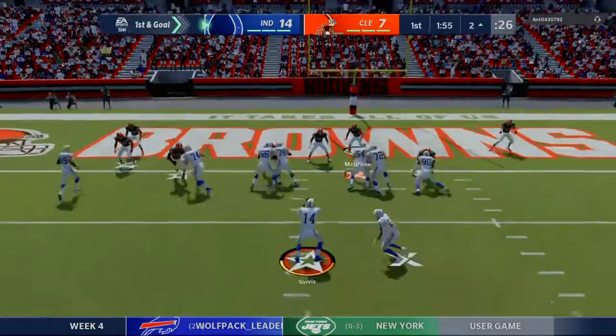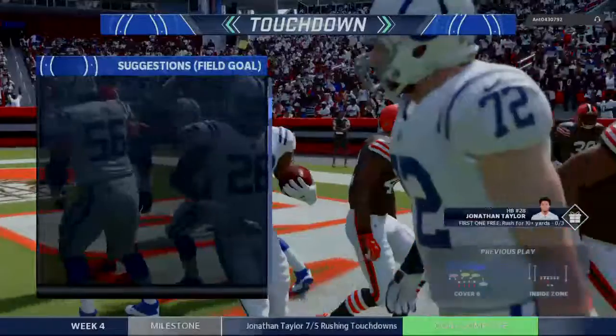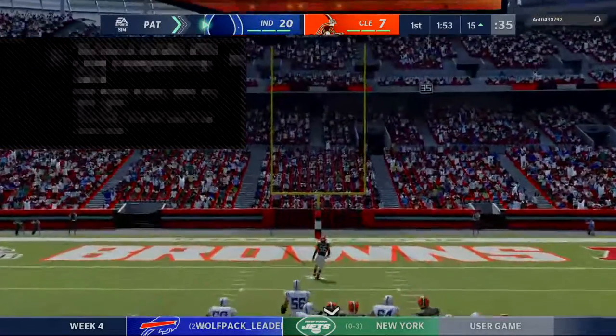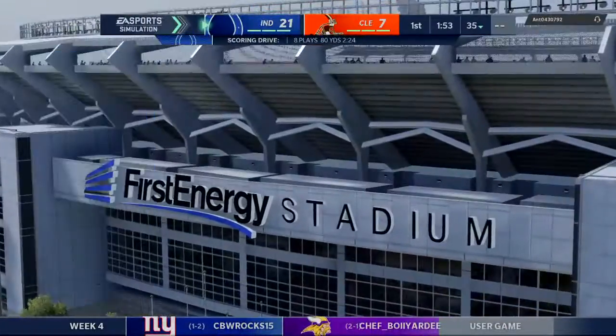1st and 10. They'll look to run with Taylor. And he takes this one in for a Colts touchdown. With touchdown number 8 on the year. And the Colts add on to their lead. A strong, determined run there, Charles, to get in for 6 points.